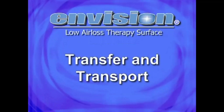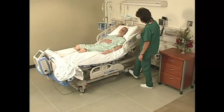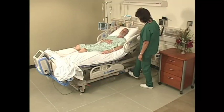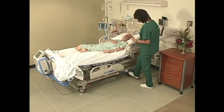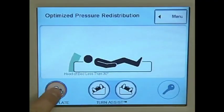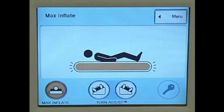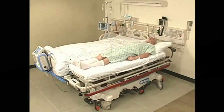Some helpful transfer and transport hints. To transfer the patient to or from the therapy surface, place the bed in the transfer position. Refer to the bed manufacturer's instructions. Put the ENVISION low air loss therapy surface into Max Inflate mode, as discussed previously. Transfer the patient to or from the therapy surface as necessary.